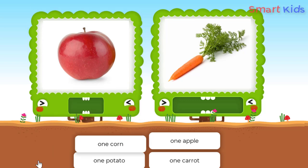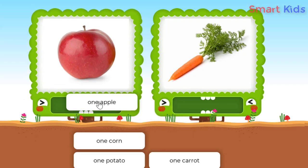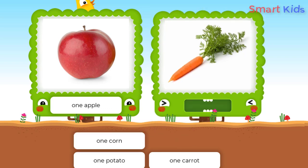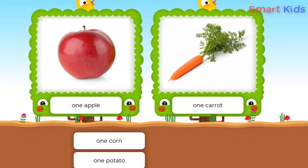One corn. One potato. One carrot. One apple. One corn. One potato. One carrot. Well done.